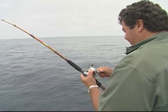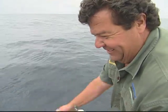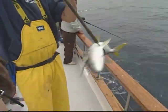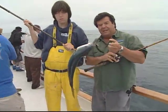Okay, we got a couple of lines on here, so I'm gonna try to bring them up fast here. Nice little yellow. Oh, he doesn't like the boat. Doesn't like the boat. That's it. All right. Nice gap. This is the hook I'm using. This is a pin hook made by Eagle Claw, red color hook.